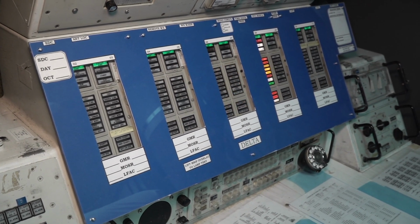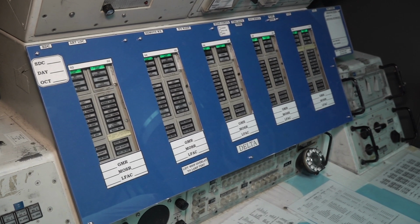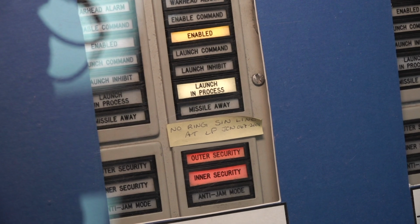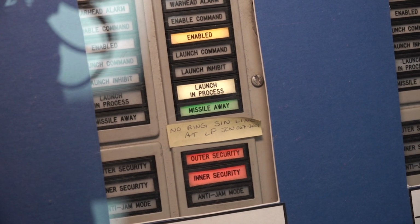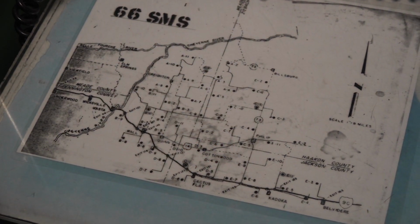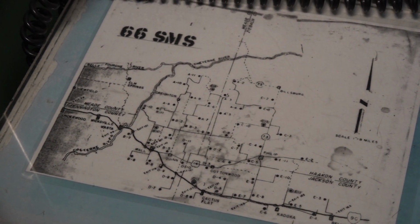Enabled, all the way across, we've armed the missiles. Okay? Launch commanded, first launch vote comes in. Launch in process, second launch vote comes in. And missile away, as the missile pulls out there, the lower umbilical separates, and that's proof positive at launch. We make a stripe down there with our grease pencil, and we're making them here, there, and everywhere.